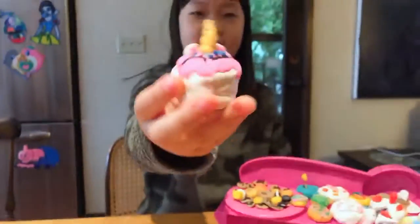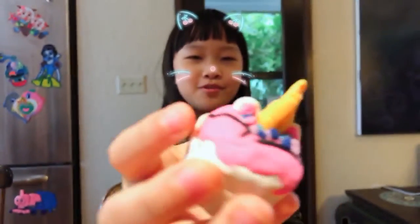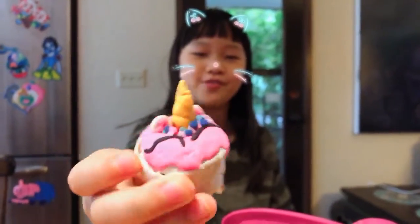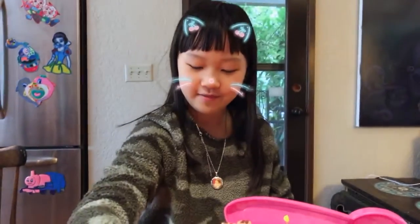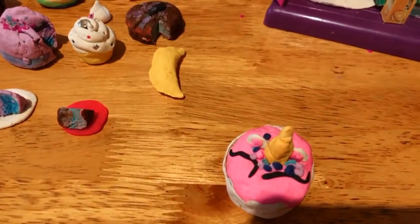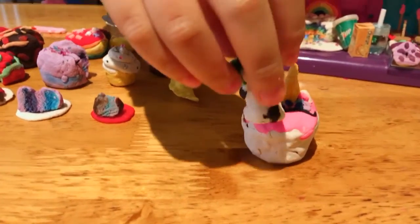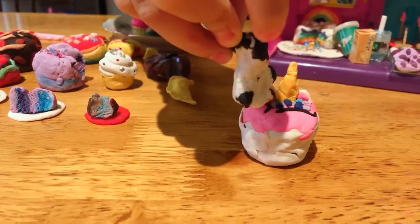Unicorn cake. It's very legendary. Hello, my name is Unicorn Cake. Don't eat me. I am a magical unicorn. Yay. Unicorn cake. No. Ooh, look at that horn. Looks like a bamboo. Should I eat it? No, I can't. I just have to. No.